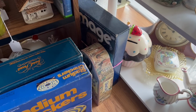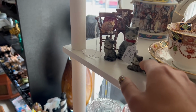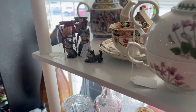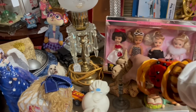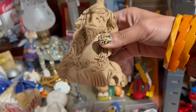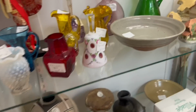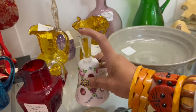Oh, purple slag glass. Oh, nice, $30. That's super pretty. Well, this is cool. Goebel early cat family on chain, $20. And it's got a nick, unfortunately. That's really nice, though. I've never seen it in that size. Really great expressions, too. What is this? Clay sculpted unicorn. He is fantastic. He reminds me of The NeverEnding Story. Oh, I do love this bell. That's really pretty. Love that bohemian look.